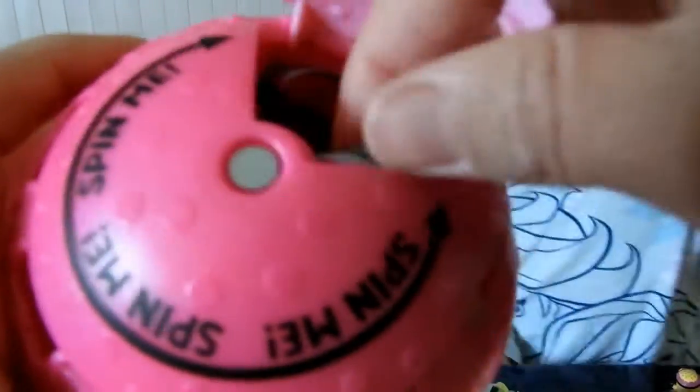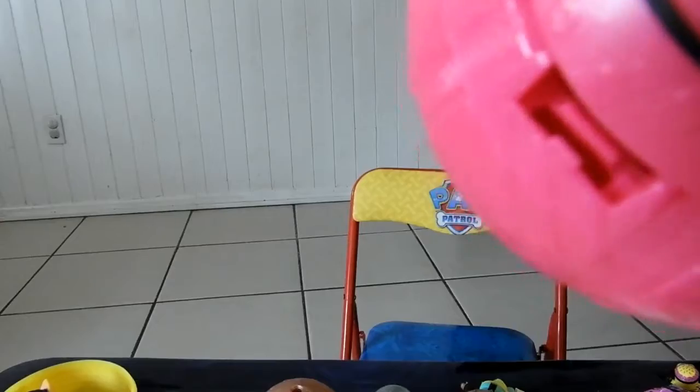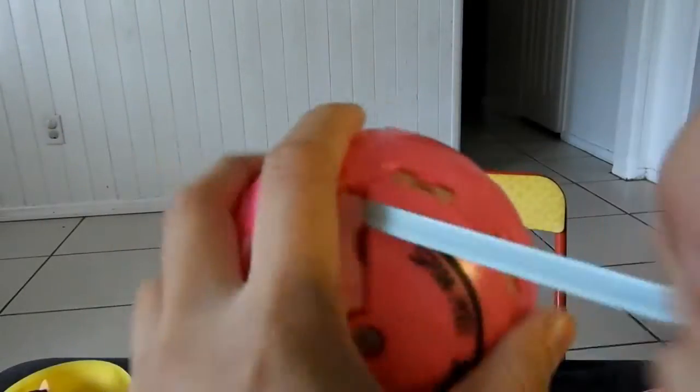Oh my god. And then here is the string. Okay, so we're gonna keep going. One, two, and three. And a pop. It made a big mess. Surprise! She likes that part better.